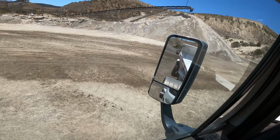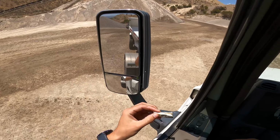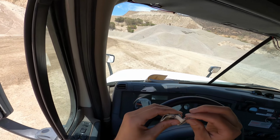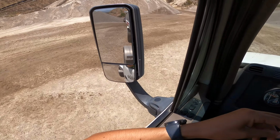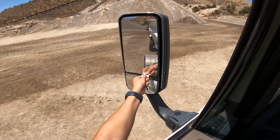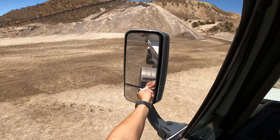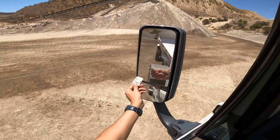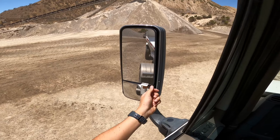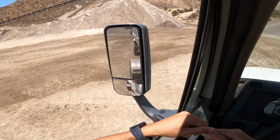These mirrors give me a headache. I put this little piece of paper here to try to stop all that vibration, but it doesn't really hold more than a day, which is very unfortunate. I mean, that didn't really do anything, right? It did a little bit. Let's see if I can make it a little thicker. Maybe this way.